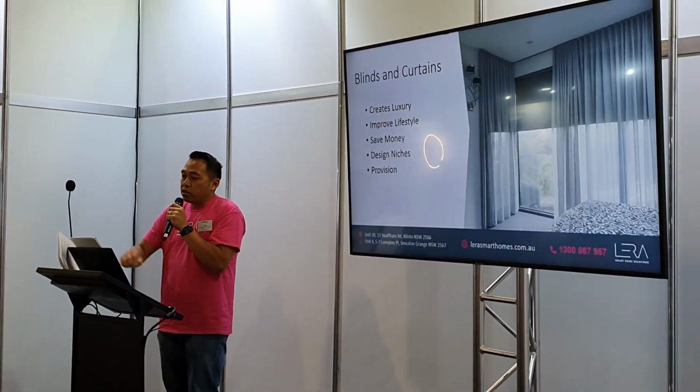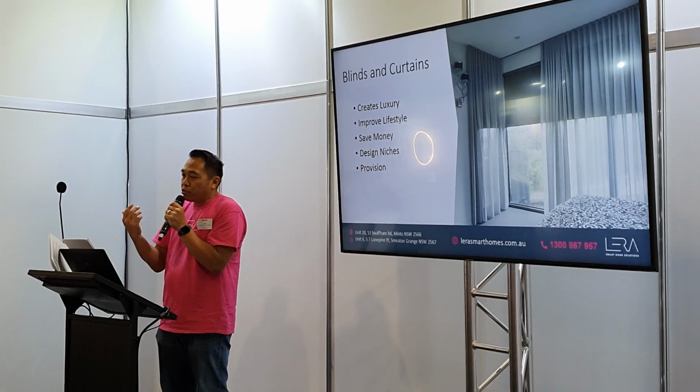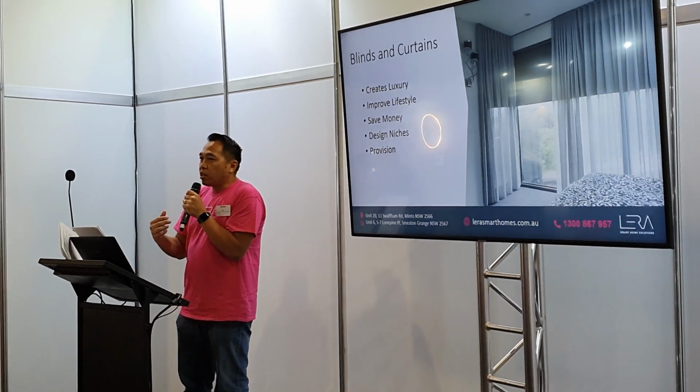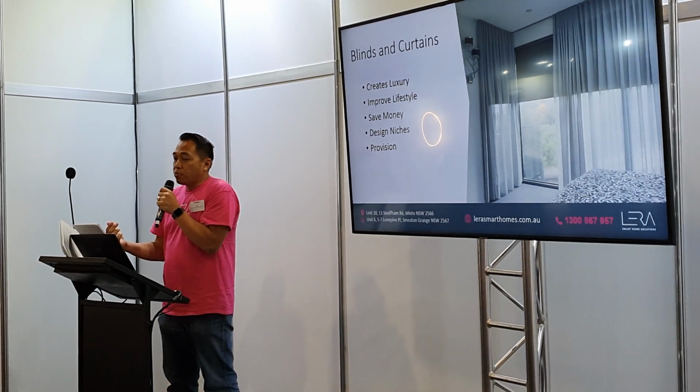So blinds and curtains. Here's another one that I think is really important. I cannot stress enough how important having blinds is. Having them automated improves your lifestyle. Yes, they are slightly more expensive, but more and more properties are being built with large windows now, correct? So you're letting more light into the property.